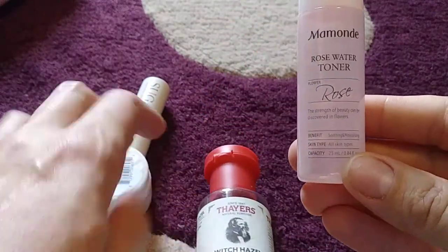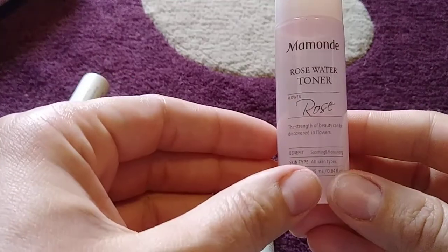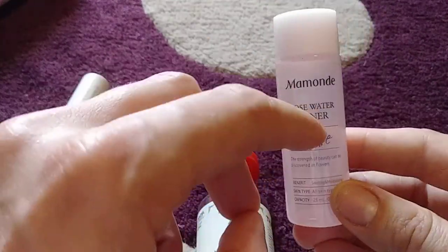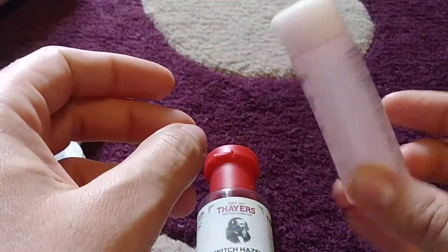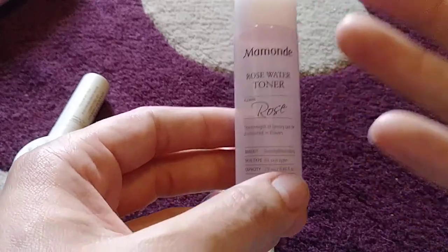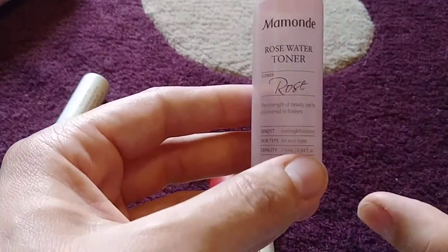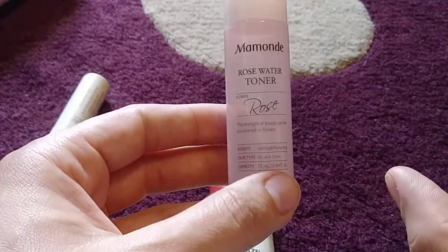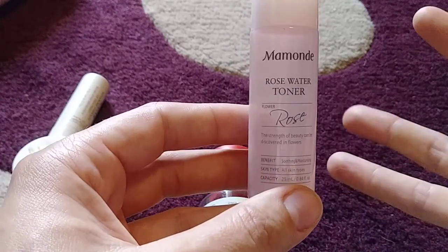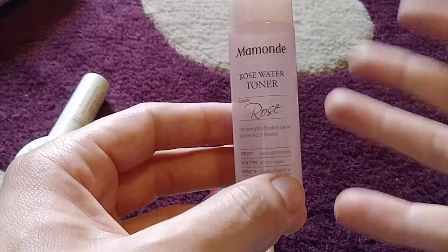I used up, I'll talk about these at the same time. This is the Mamond Rose Water Toner. Now, I've bought the full size of this 2 or 3 times. I love it, and so I was excited to get it as a sample. It smells so good. It smells like real roses, not potpourri, not fake rose smelling anything. Just fresh rose scent.